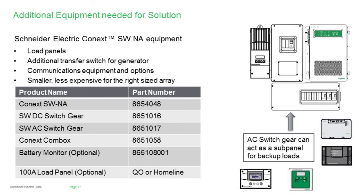And then finally down below we have our AC switchgear. The nice thing with the AC switchgear is it actually has some extra slots, so you can actually bring in some extra DIN mount breakers. And those DIN mount breakers will allow you to use that solution as your critical load panel. Of course, you do need to be aware of some of the limitations when we start putting together an AC coupling solution. That switchgear box may not be enough room to meet UL NEC listings for backfeeding onto it. So you may still need that 100 amp panel down below.